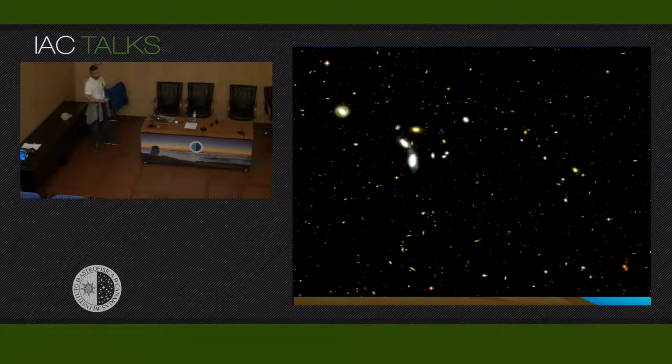So let me start with something very simple. When we look out into the universe, what do we see? That's basically what we see. We see galaxies. One of the very fundamental questions in astronomy is, how did the galaxies which we see today in the local universe come to evolve, and how did they come to be during the history of the universe?